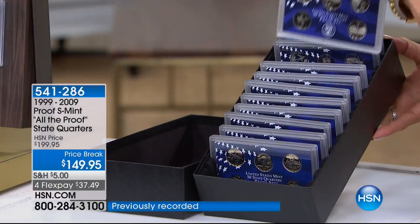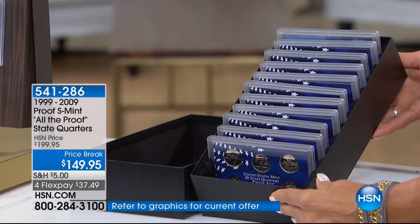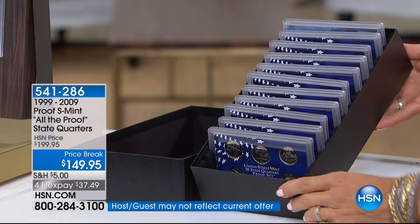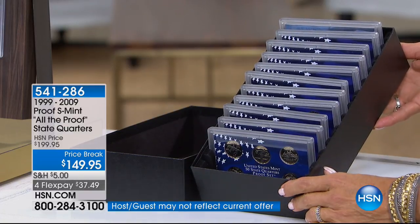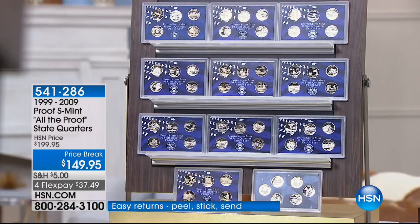Very nice. So you have a nice place to put all 11 of the sets, and you get them for basically $12 a piece. That's crazy. Count the box in at $14.95, and you're basically literally $10 a piece on the set. These are going fast. I don't even know if we're going to make 9 minutes. Well, we'll hopefully get there. Okay, so now let me explain to you.